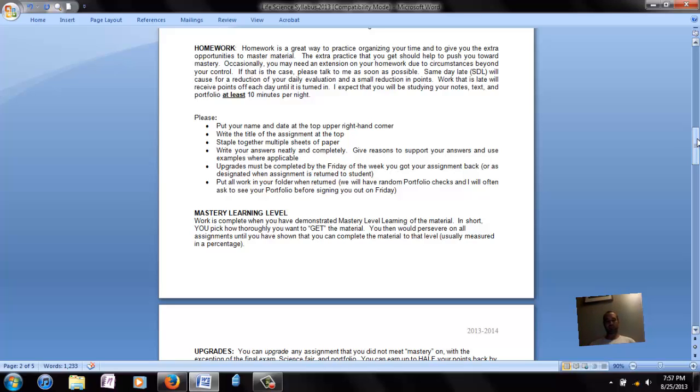Upgrades must be completed by Friday of the week that you got your assignment back, or as designated when assigned. So if you get your assignment back on a Tuesday and you're going to upgrade it, you need to have it back by Friday of that week.